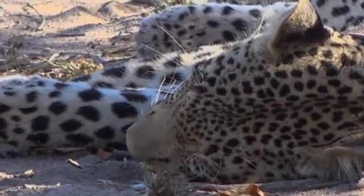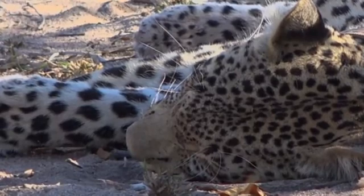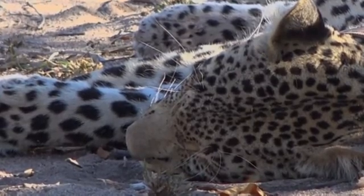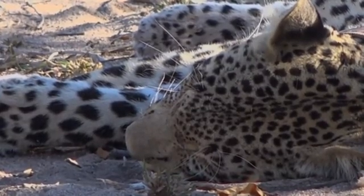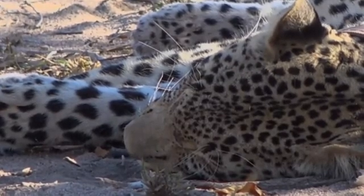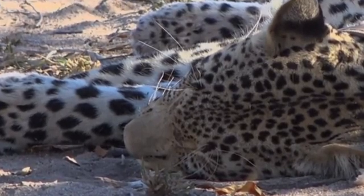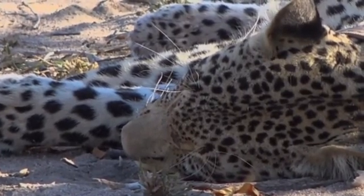What a nice view of his whiskers at this particular point. Those whiskers are to aid him hunting in the dark. They're there to help him feel gaps in the vegetation. And they are very attached to very sensitive nerves, and it's just the light allowing us to capture those whiskers. It's beautiful.